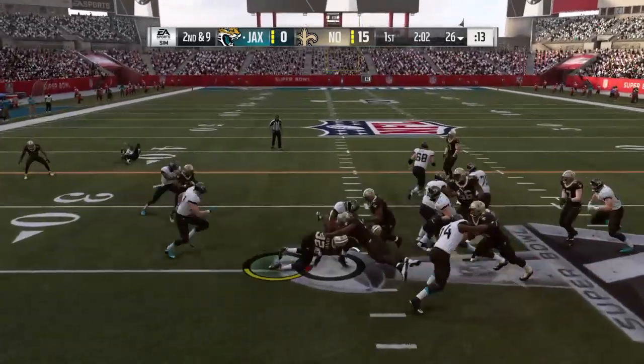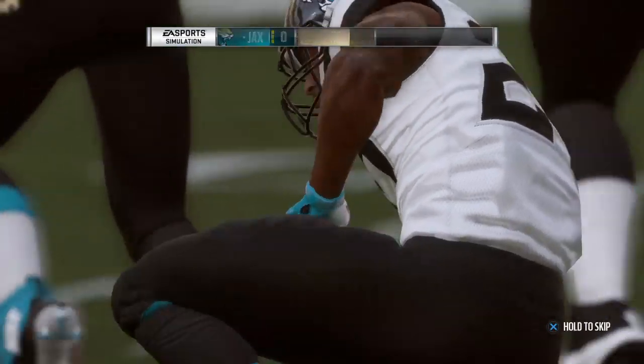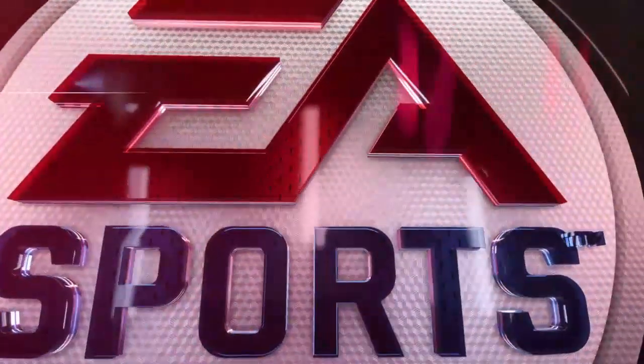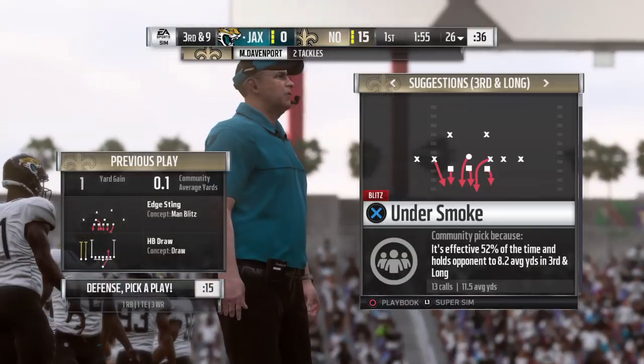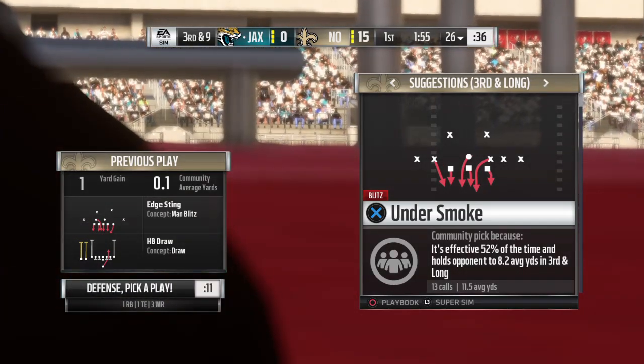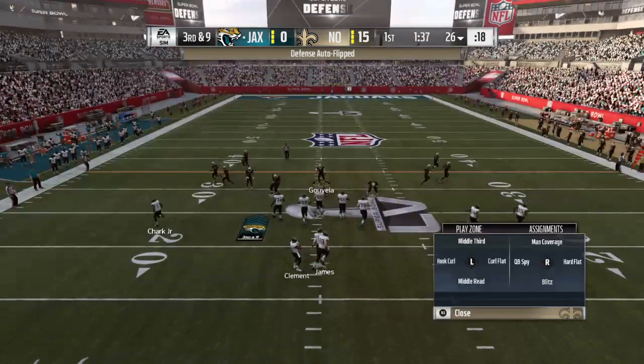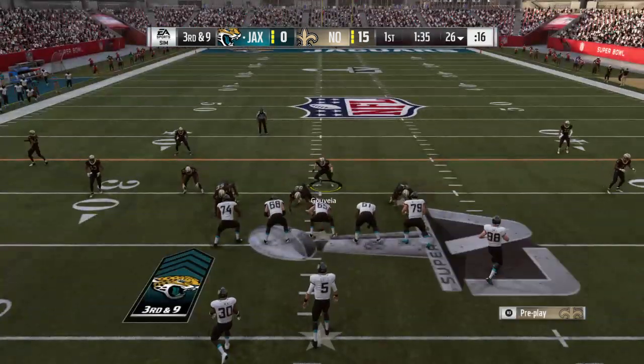Bortles going to run the draw with Fournette. And he'll get this one up to the 26. Marcus Davenport there to take him down. Sometimes your philosophies get challenged at times you don't want them to. They did try to stick to the running game on the first 2 plays. Didn't amount to much. And now facing a 3rd and long at the outset of this drive.